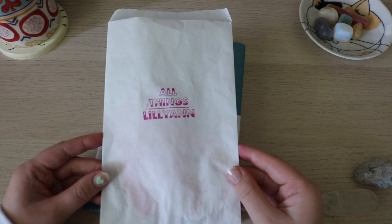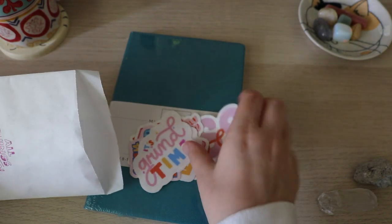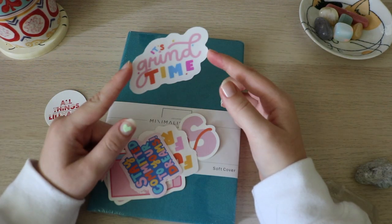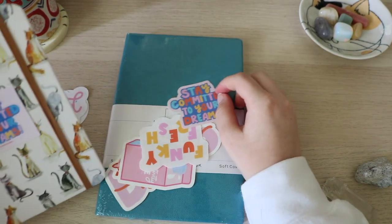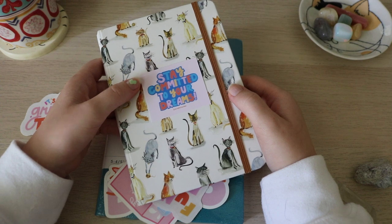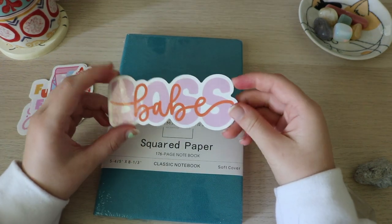So first, let's do a little haul of the stickers I bought from All Things Lilly Ann. This was a freebie, just a branding sticker. This is probably my favorite sticker. It says, "It's grind time. Stay committed to your dreams." I actually printed out an image because she put this print on her Instagram, and I printed it out and put it on this journal. Then we have Funky Fresh, Productivity Juice, this tiger, and Boss Babe.